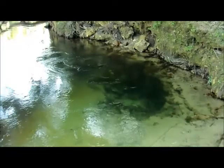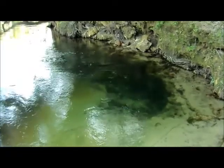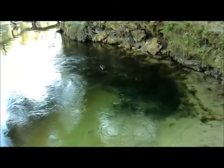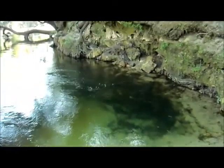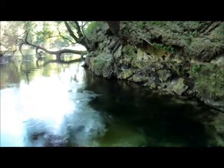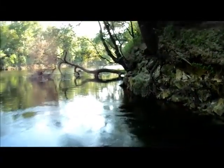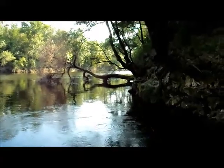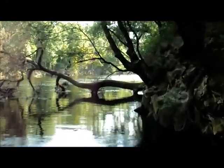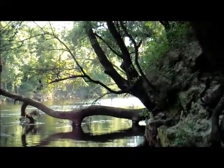This is Morrison Springs. If you look real close, you can just make out past those trees where the pipeline crosses.